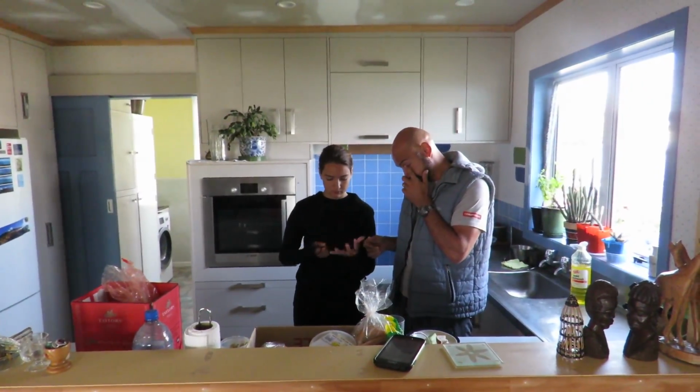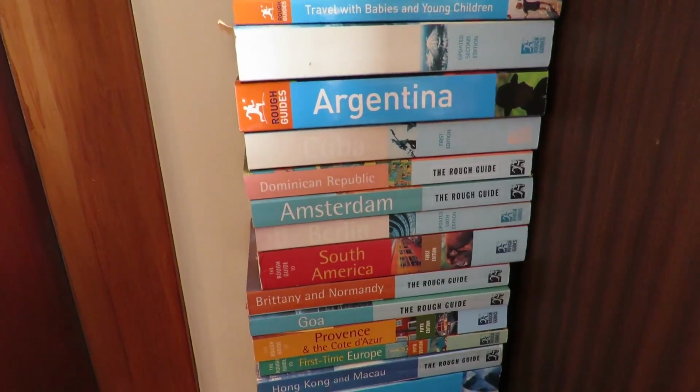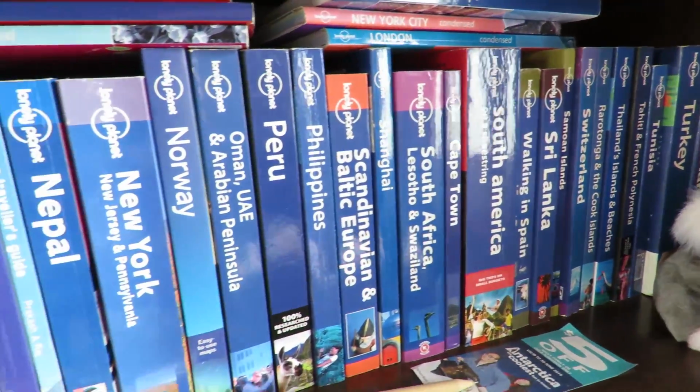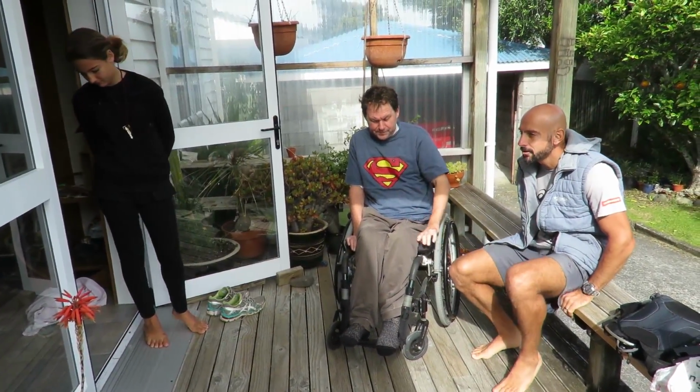In New Plymouth, we stayed at Daryl's house in the heart of the city. We met Daryl through CouchSurfing. His house is amazing and he is an awesome host.